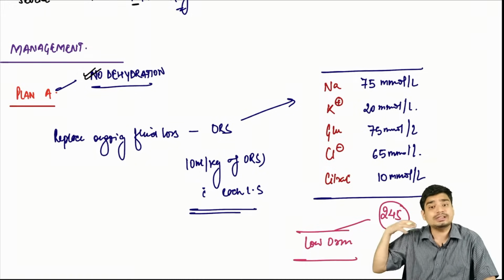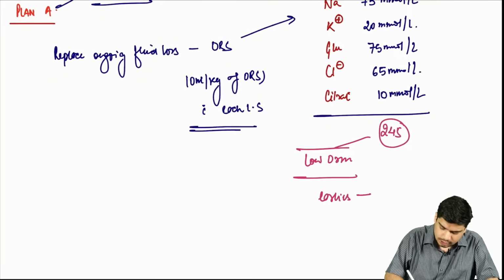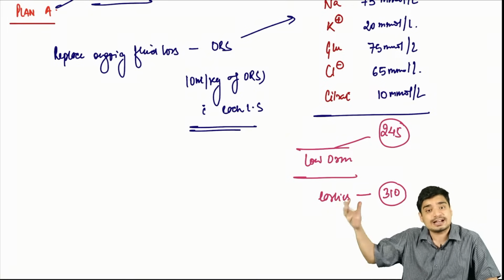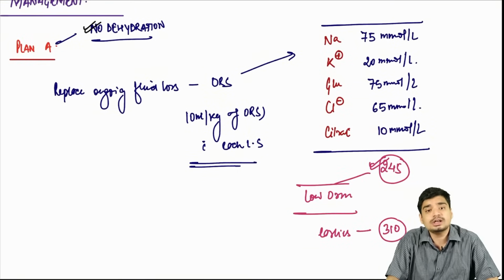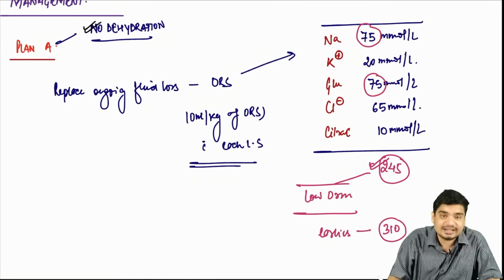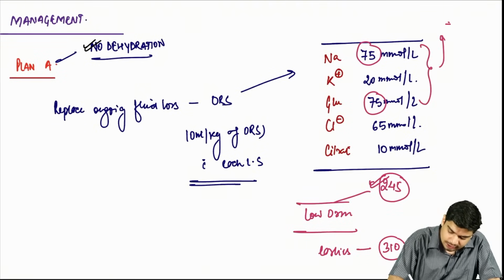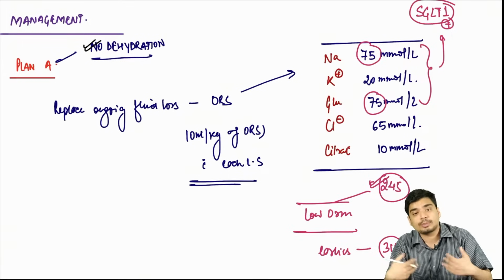Earlier ORS used to be 310, 311, which was considered the standard osmolality. Now we use this 245 osmolality ORS called the low osmolality ORS. There is a reason the sodium and glucose are 75-75. They are 1:1. Why? Because they stimulate the SGLT1 receptor for absorption of sodium.